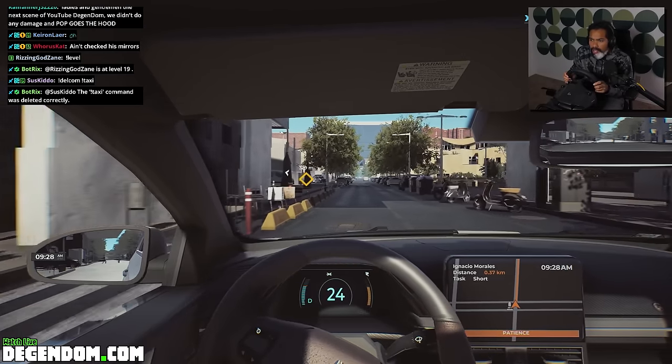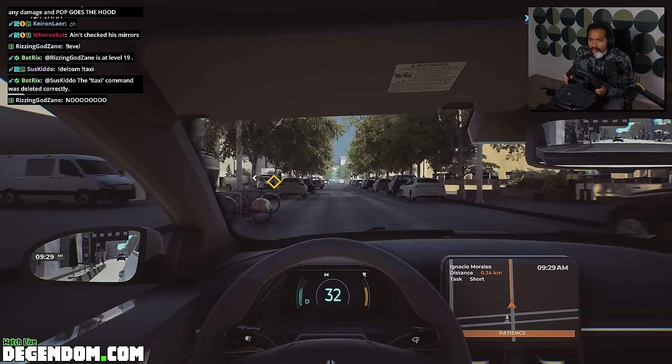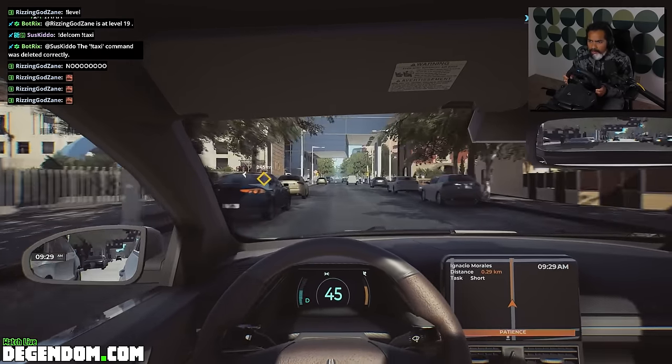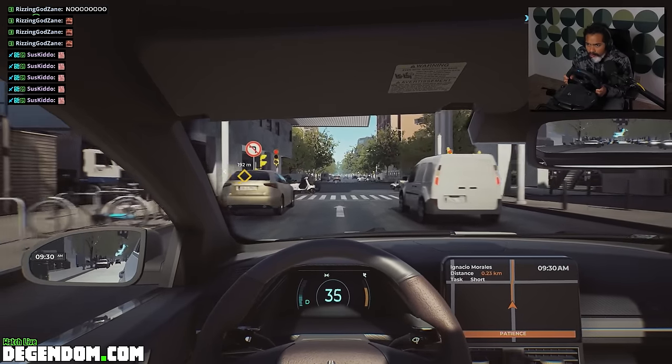Understood, understood. I like to engage in conversation, but not everybody, that's their flow, so I understand it. Okay, so here we go. We're just gonna go ahead and get Ignacio to his destination. We are driving in a one-way. Or am I on the wrong side of the road? Wait, those lines look yellow. Am I tripping? Is this a one-way? I sure hope it's a one-way.